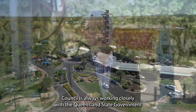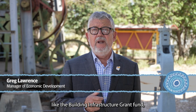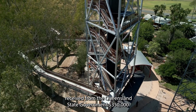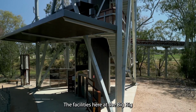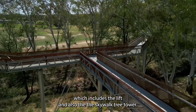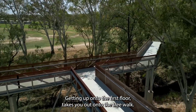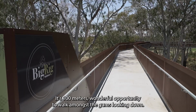Council is always working closely with the Queensland State Government, and they advise us of various opportunities like the Building Infrastructure Grant Fund. We received from the Queensland State Government $350,000, and we use that to improve the facilities here at the Big Rig, which include the lift and also the Skywalk tree tower. Getting up onto the first floor takes you out onto the tree walk. It's 100 metres, wonderful opportunity to walk amongst the gums.